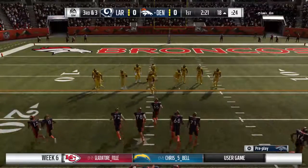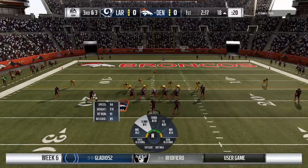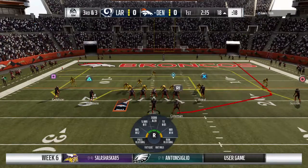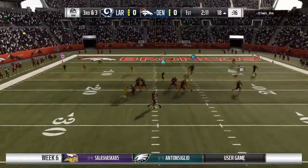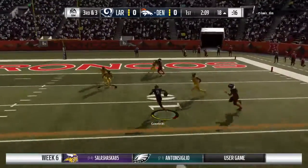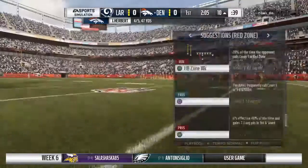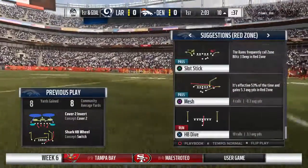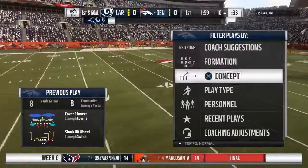The 8th play of the drive coming up. It's 3rd and 3. Back to throw here. Goodwin able to haul it in. And eventually taken down, but how about that athletic spin move we saw? Gives them the first down yardage. They're able to convert on 3rd down, and that sets up a 1st and goal.